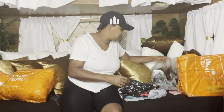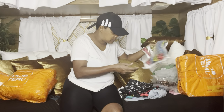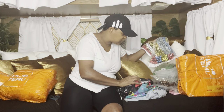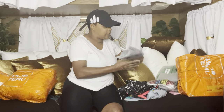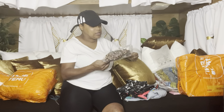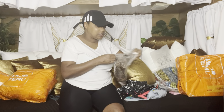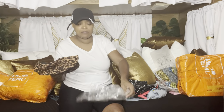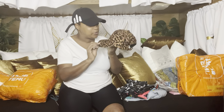And if I like the way they fit, where is the other one? Then if I like the way they fit, I'll take them out the bag. So this is a leopard print hat. I'm just gonna tear the bag. We already know I ain't gonna return nothing. This is a leopard print hat.